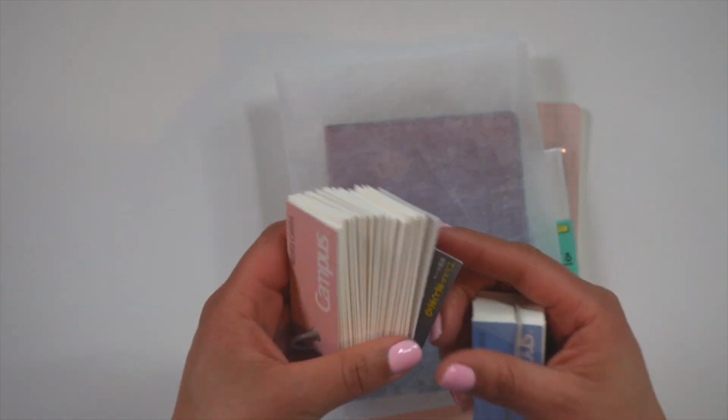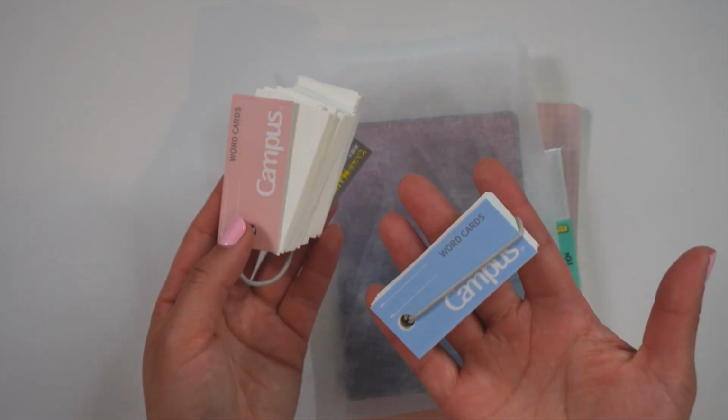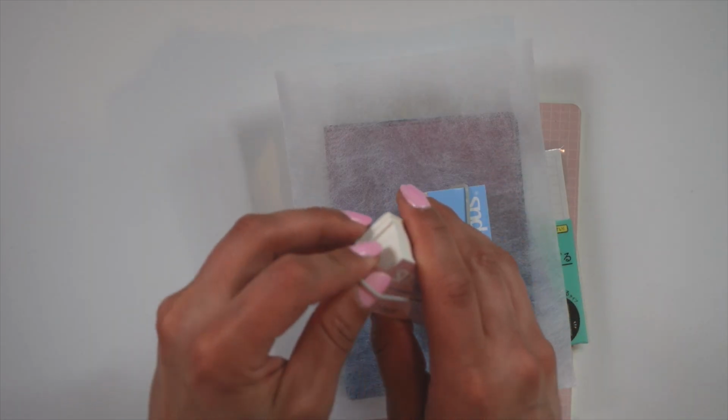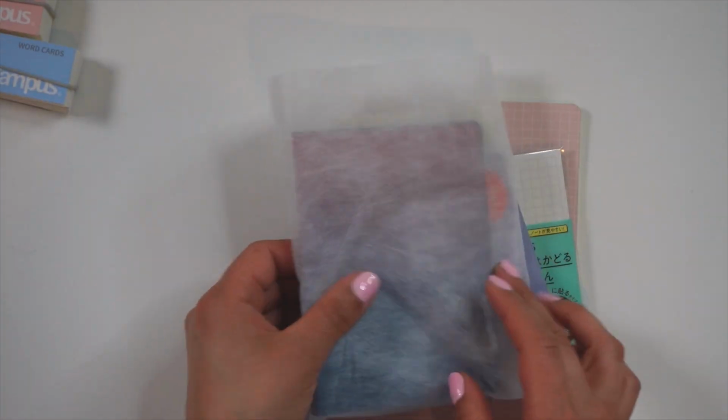So we're gonna get to those in a moment, but I do recall buying 2 more of these. These are in a cute pink and blue, which happen to be the color scheme for my capsule wardrobe, if you've seen my Japan travel prep video. So these were really cute and really affordable.